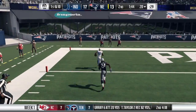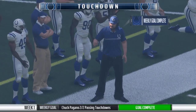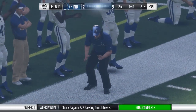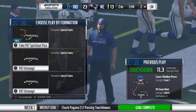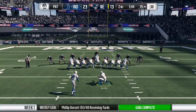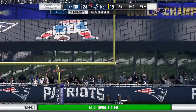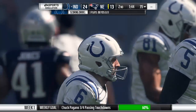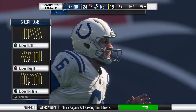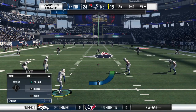But right now, touchdown, Indianapolis. Philip Dorsett, an 80-yard touchdown. And the Colts strike quickly here for 6 points. He's having a nice little first half here, partner. And it's a first half that leaves us anticipating what can still come. I mean, 2 touchdowns already here through the second quarter. There could be plenty more before this game is over.